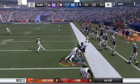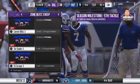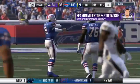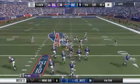Quick hitter here, it's complete. And he's got the 1st down yardage before he's brought down at the 42. That looked like a pretty good route combination there because you've got to find a way to clear the guy running the drag, because when you do, you just put the ball on him and then let him run. Yeah, he's got some space.